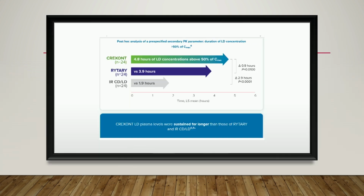Was shown. Again, you could see here, levels in the system were even longer. Patients had, in 4.8 hours, the amount of levodopa above 50% compared to patients who were just on the immediate release, and Rytary was 3.9, Crexont 4.8. So significantly more drug in your system that lasts longer throughout the day.